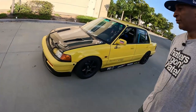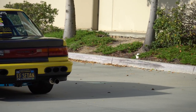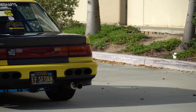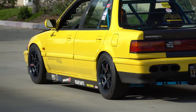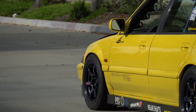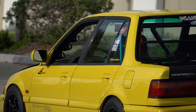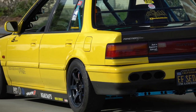Is it harder to find parts for a sedan? Yes. Because this hood is only for this car. The hatches and the CRXs, the 88 through 91 hatches and CRX, use the same hood. So you chose the worst platform to buy stuff for. Gotcha. Black sheep of the family. Yep, which makes it even better, you know?